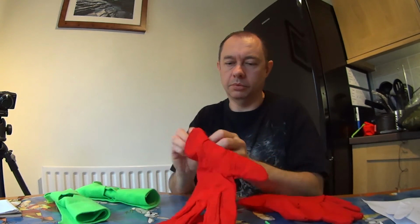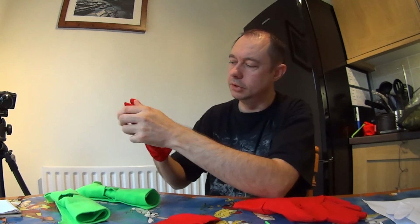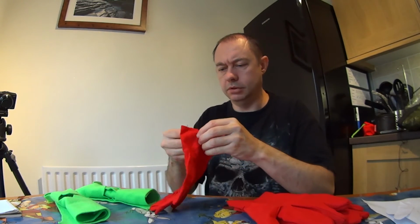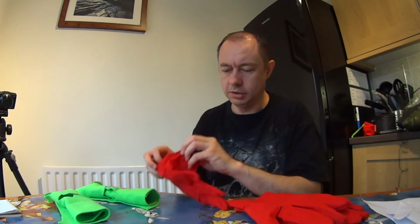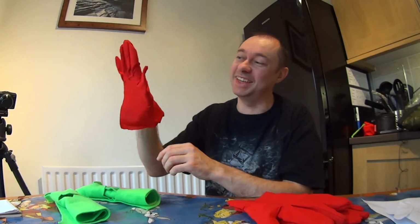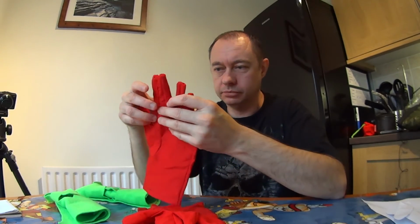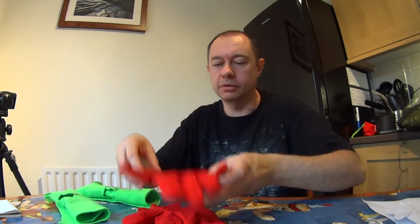These are other prototypes that I made. Some are too small, some are too big, some are too baggy. This is all wrong, look, all the stitching's wrong on this. It's all baggy. This one, I think, is the first one I made. I couldn't get my hand in it at all. Fits my wife, but not me. I can't get my hand in. So yeah, learned loads and loads and loads. But at the moment, looking quite good.